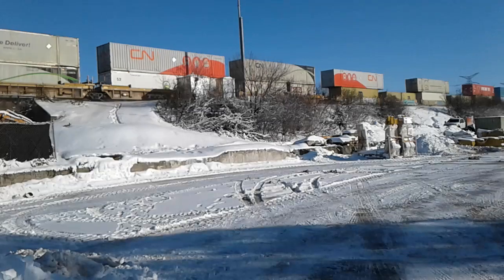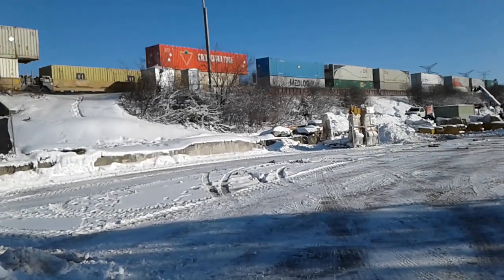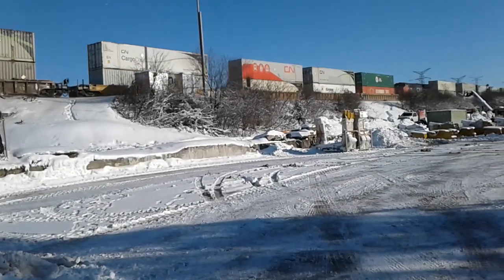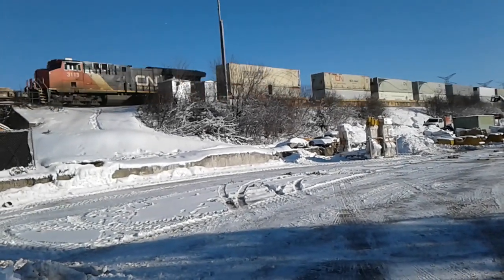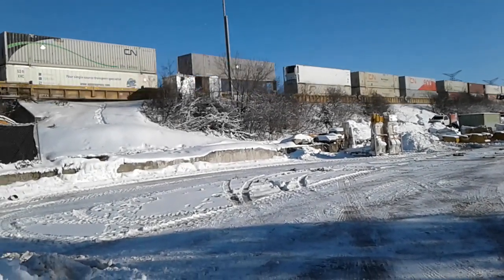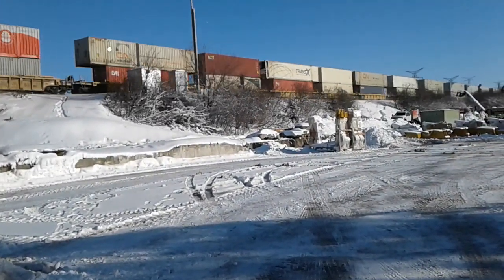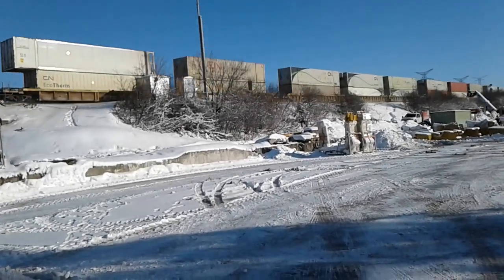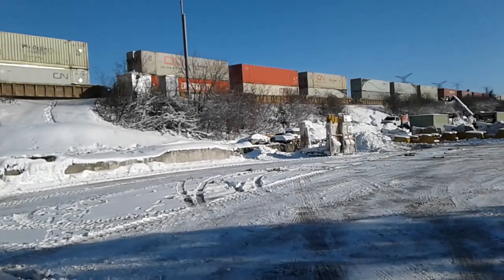I wonder what this one's gotta be. Let me think for a second. It's got an EMP container. Hey, DPU, all right. 3113. Is this came out of the ballast sub or is it came out of Kingston sub? I'm not sure. It's got a lot of Canadian Tire containers. Looking good.